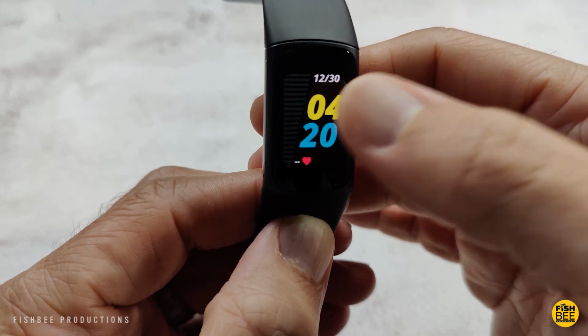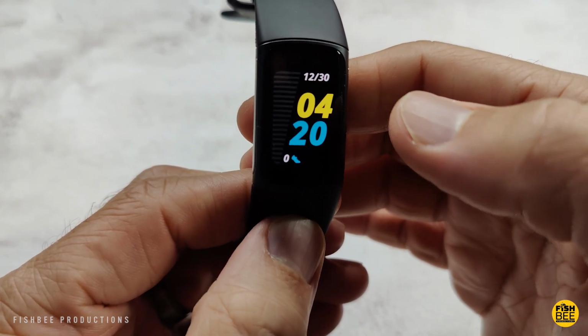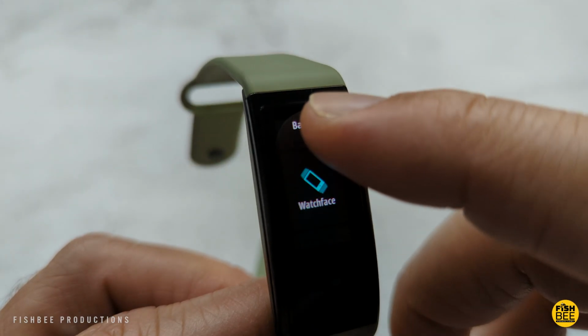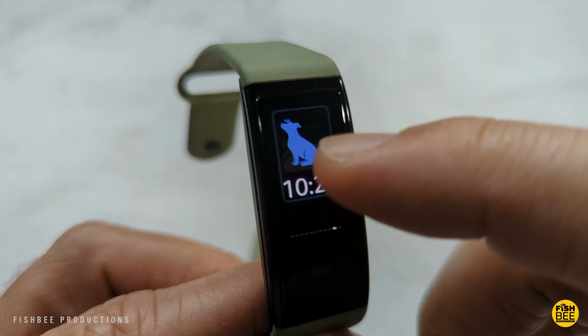Just when testing this out, I feel like the steps are fairly comparable to other Fitbits that I've used and other fitness trackers. I do like the overall build quality and the functions that you get with this, but considering you can get the new Halo View by Amazon, it's going to be a tough choice to choose this over that one when this one's twice the price.